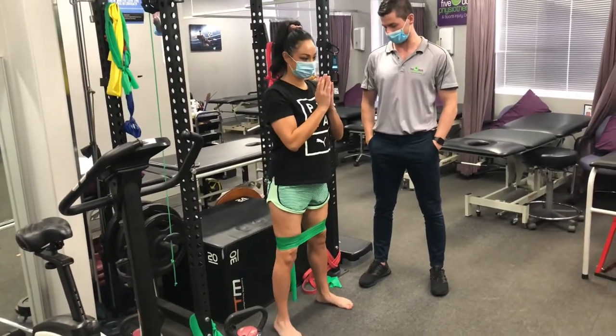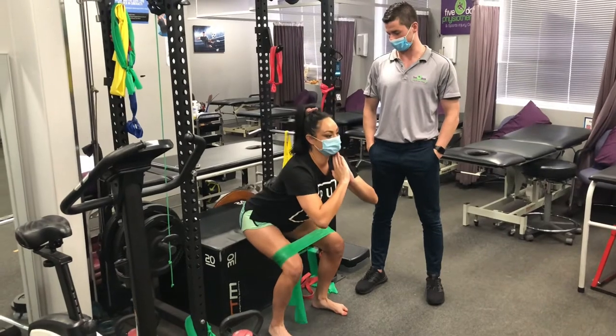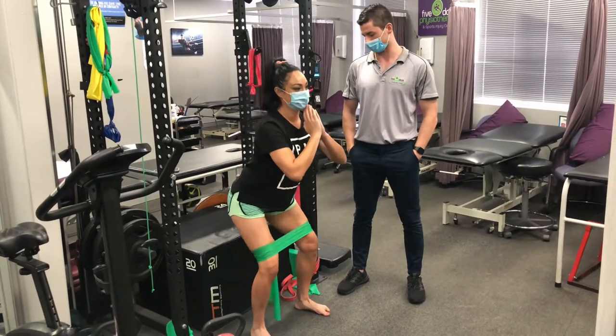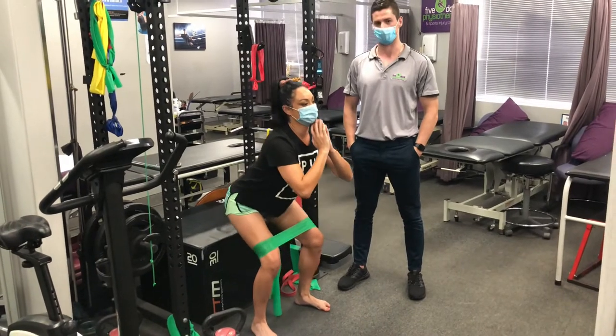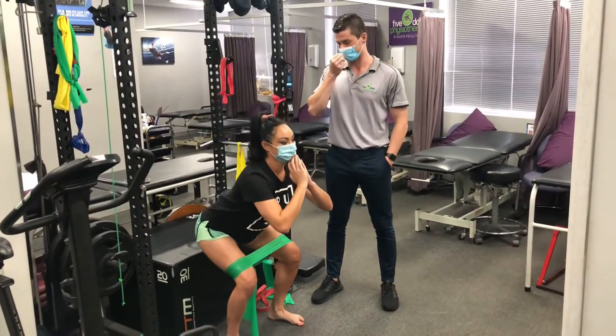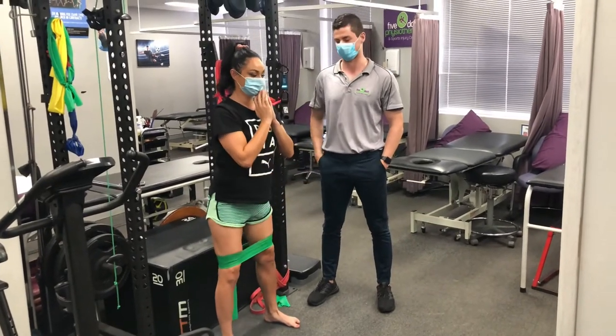So we've got her set up here and she's aiming to push her bum back with her knees out as she works her way down to the box. And this is a great exercise to get not only the quads, but the glutes firing nice and strong, just to get her more functional so she can get back to netball and all the sports that she wants to do at the end of the day.